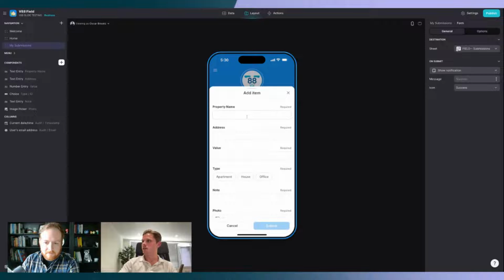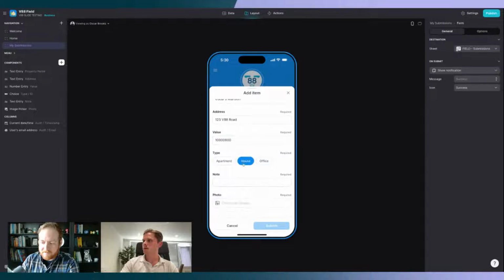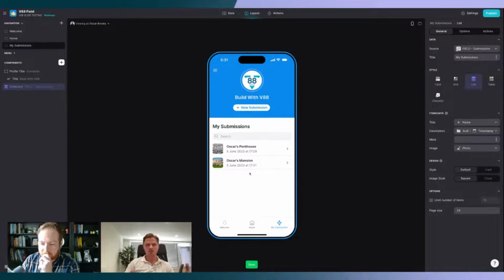So I can go and add in another one now. I'll show you guys my mansion this time. 123 P88 Road. Like that. It's going to be a house this time. Here's an example note. And we're going to upload a photo of the house. Also, for the record, not mine. Great. So there we go. We've got two submissions, and you can add as many of these now, and they will all just populate this list, which is beautiful.